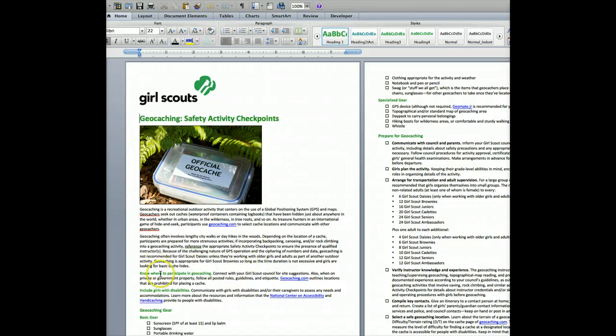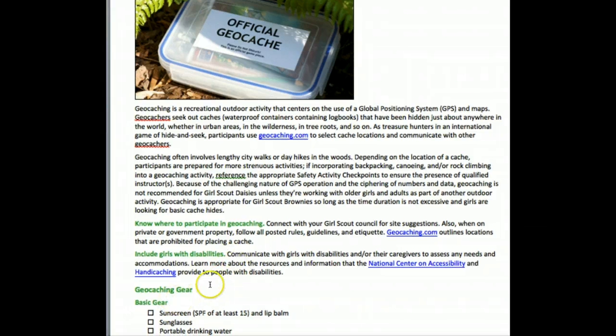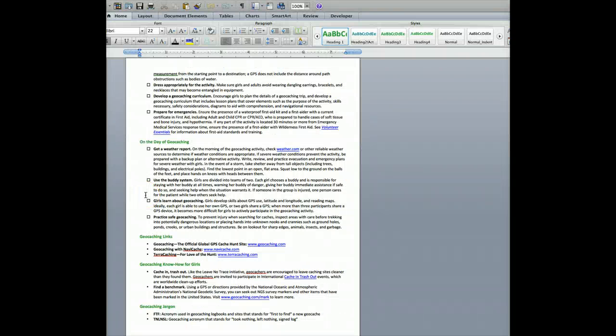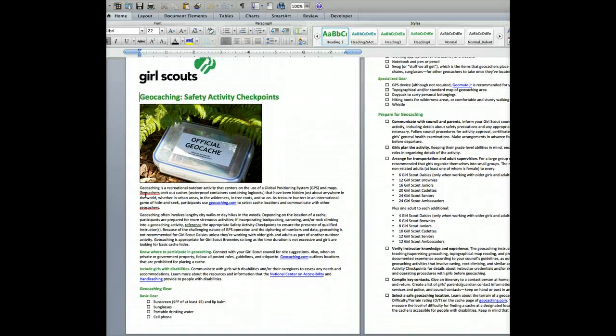In any safety activity checkpoints, you'll notice sections on how to participate, how to be inclusive, including girls with disabilities, gear that's needed, how to prepare your group for that geocaching, what to do before and during the event, and then additional resources such as links and other important and interesting information. So this is a great resource not only for adults but for the girls who are involved in planning your event, especially as the girls get older. Certainly juniors and up could be responsible for reading some of these safety activity checkpoints and making sure that the group is following all those guidelines.